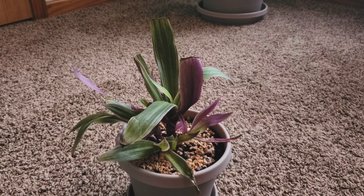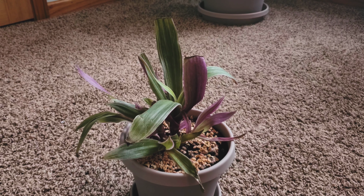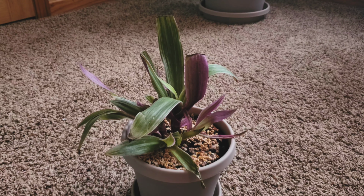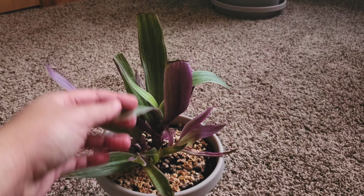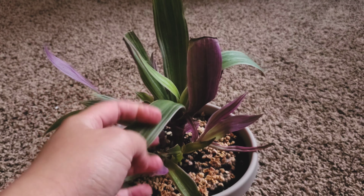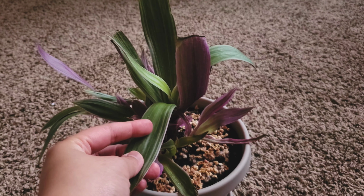I forgot how to say it. It's also called the Moses in the Cradle, Cradle Lily, Boat Lily. And it's a kind of Tradescantia. It's probably the biggest leaf Tradescantia I've ever owned.